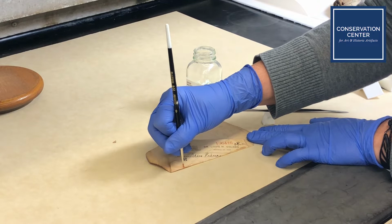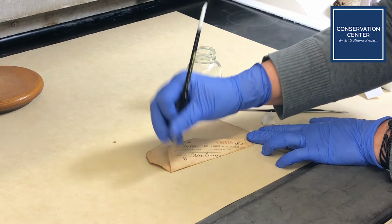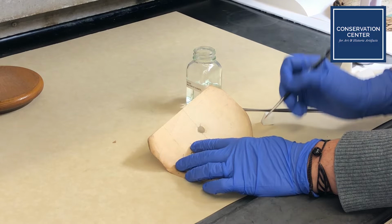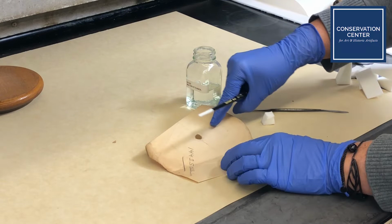There's been some areas where the ink has bled from water exposure in the past. So I know I do have to be really careful about introducing too much moisture because I don't want to disrupt any of the information. But a really gentle mist, a slight humidification, is often enough to smooth out a curled part.